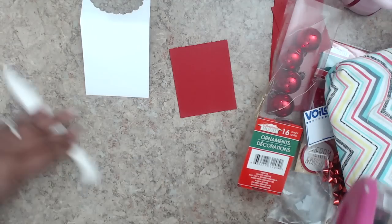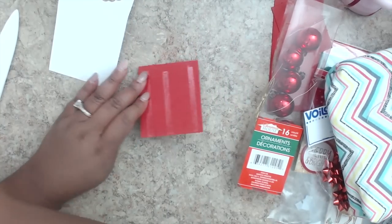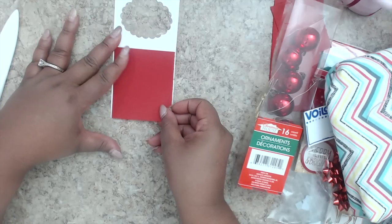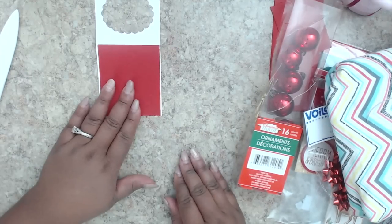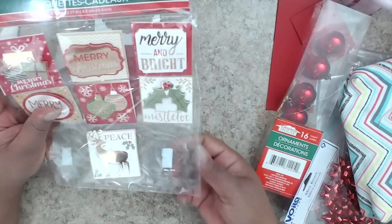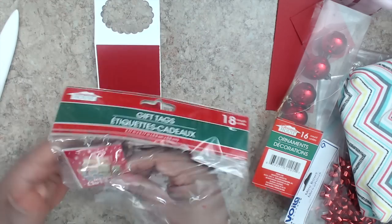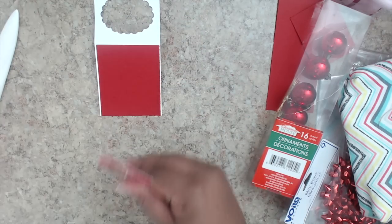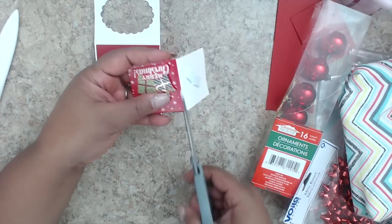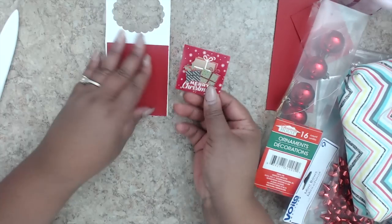All right, you want to take your piece of cardstock. I just added some ATG tape to it. And then I'm going to center it right there in the middle of the bottom half. Easy. Okay. You want to take your tags. Remember, these tags are from the Dollar Tree, and you're able to leave a message. Like so. Of course, I'm going to cut them off just like I did the other little craft. Just cut that little puppy off.